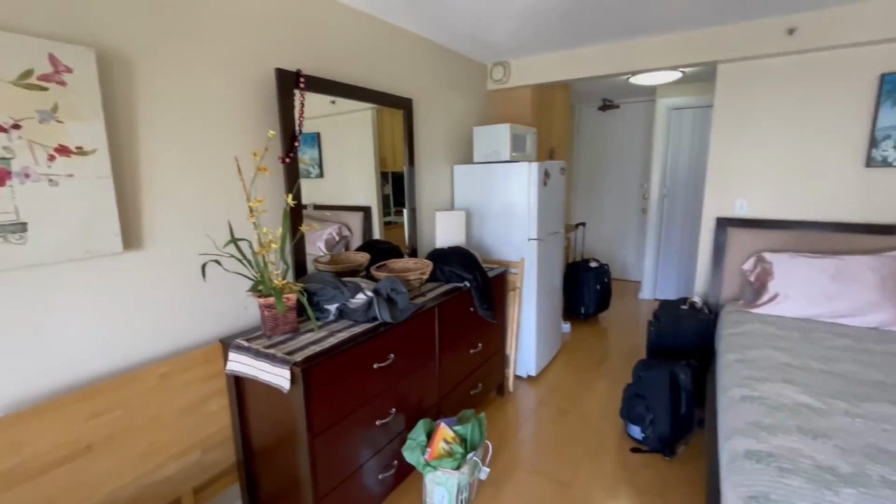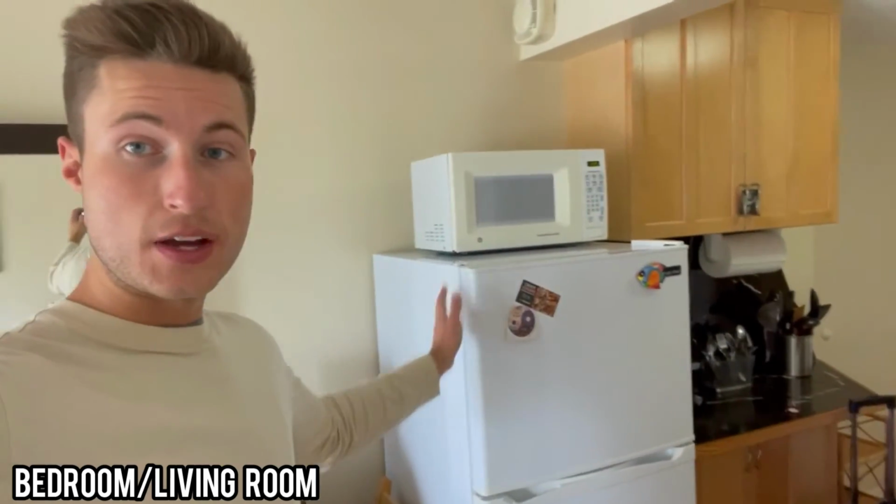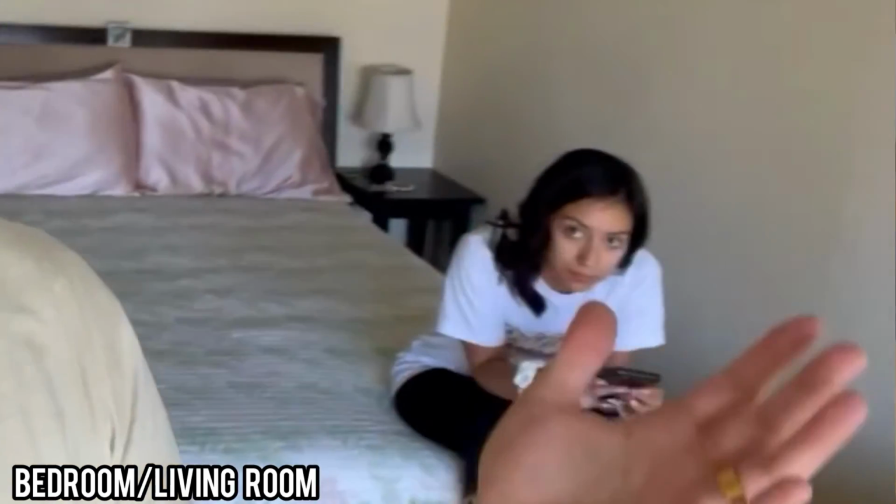And then of course, you're gonna have a fridge and a freezer with a microwave, perfect for storing food, to-go food, food preparation, whatever may have you. And then immediately afterwards, you run into the bedroom / living room. Again, this is a studio, guys.